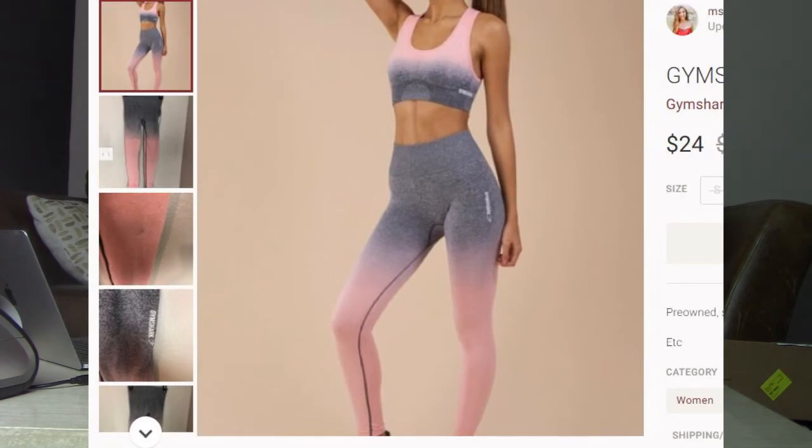This is our last Poshmark item. This is a pair of Gymshark ombre gray and pink seamless leggings. This was actually my pair of leggings and I just didn't want to wear them anymore. They sold for $24.